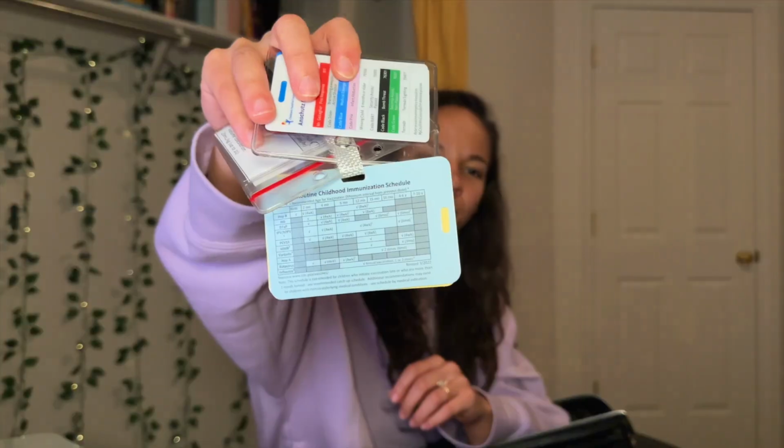And what I have other than my badge is always related to the rotation I'm on. So currently what I have is the immunization schedules. You can get this from something like Amazon. And that's really helpful because a lot of my classmates will randomly get pimped on this. I haven't, but just in case I get asked about it, that's there.